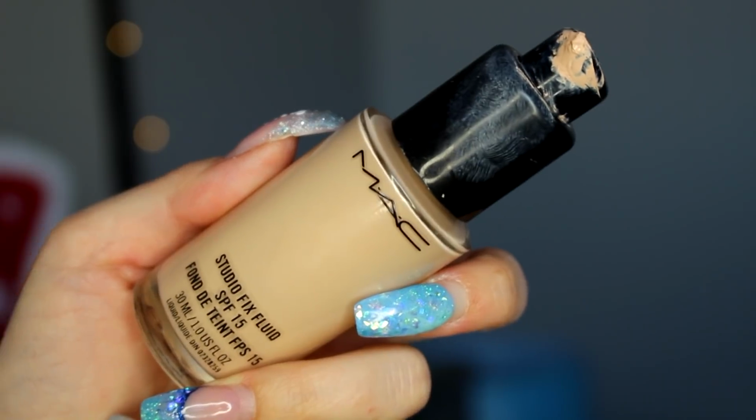My MAC Studio Fix Fluid SPF 15 in NW13 is my favorite foundation of 2017. I love this. It's what I'm wearing right now. It goes on so nice and smooth. It makes you look flawless. I love this pump also. When you do get these, they don't come with a pump, so I would recommend a pump. So the pump and the foundation is one of my faves.